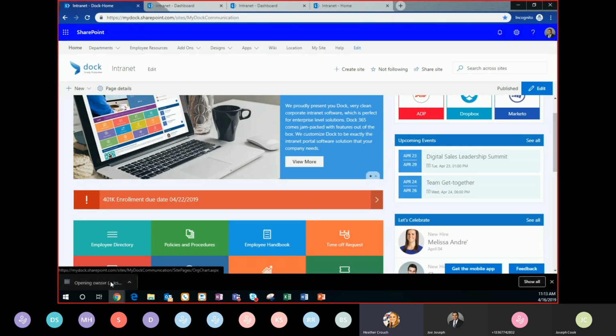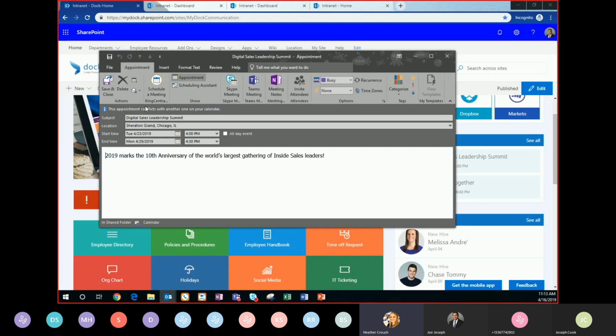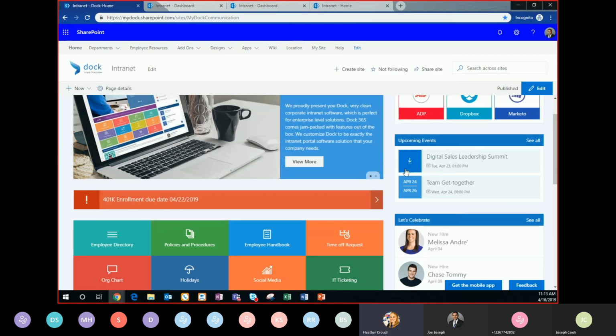So as you saw, I just clicked on the little download button and it's going to pull up this little option for me here to save and add this directly to my calendar. That way I will get notified whenever this event's coming up, and that way I can make sure that I attend if possible.